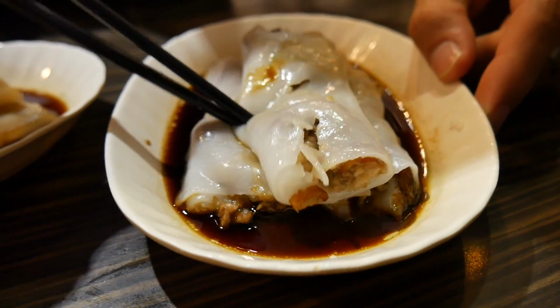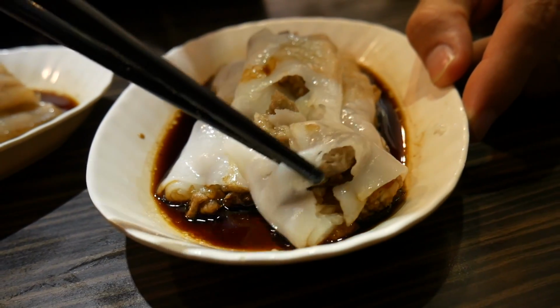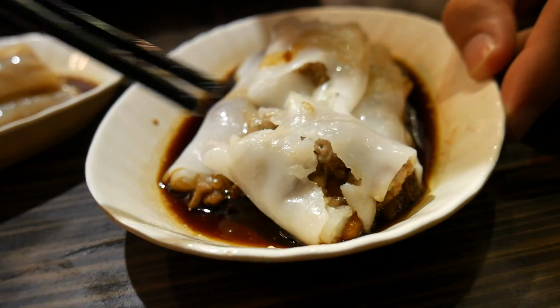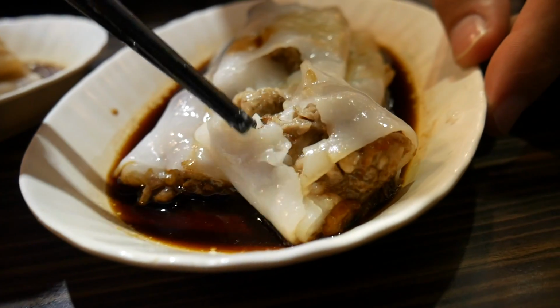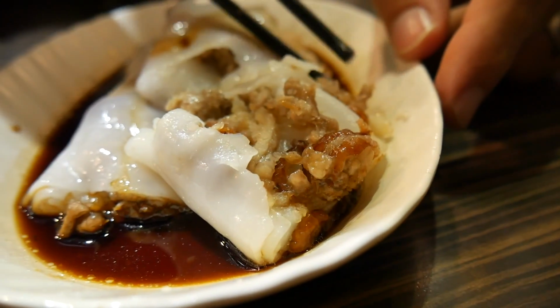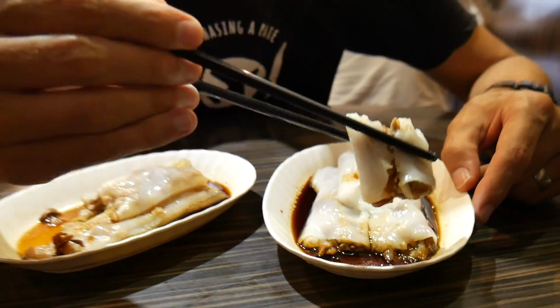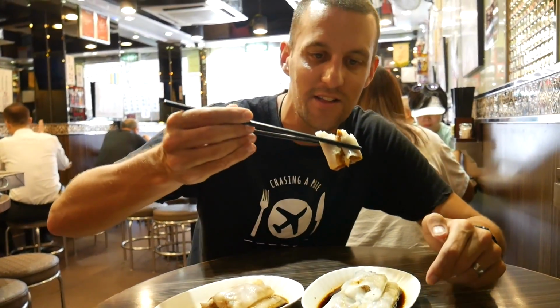Now let's rip into this duck one. So exactly the same, but this one's stuffed with all this duck. I'll just try and open it up to give you a good look. Oh, look at all the duck. And you can see the duck skin there. So you wouldn't normally rip it apart like that, but I just wanted to see inside. Another dunk in that sweet soy sauce.